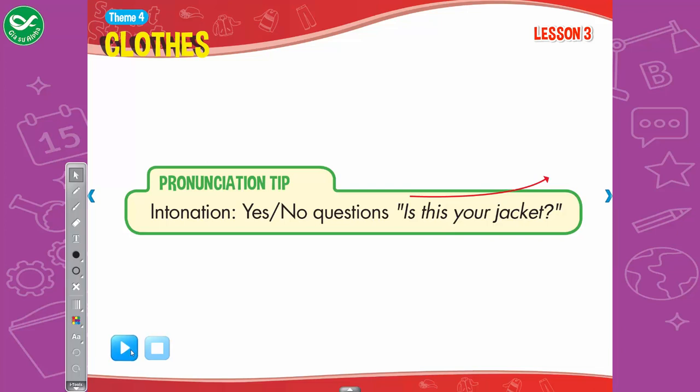Pronunciation tip. Listen. Is this your jacket? Now listen again and say, is this your jacket?